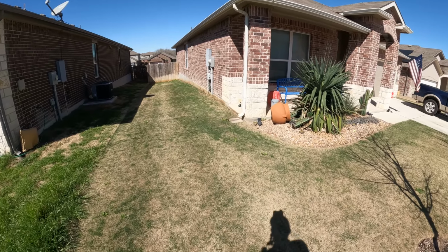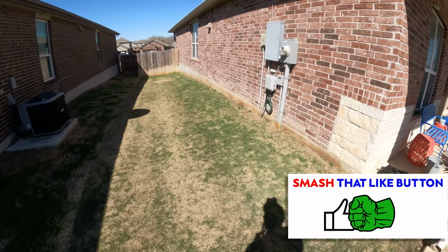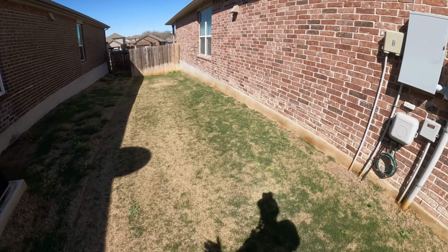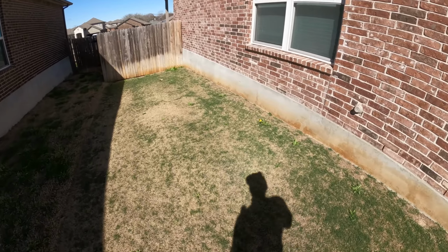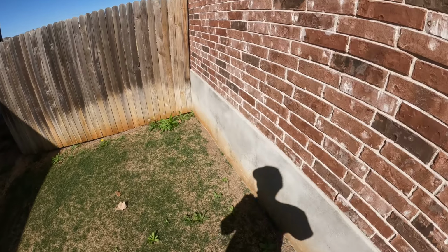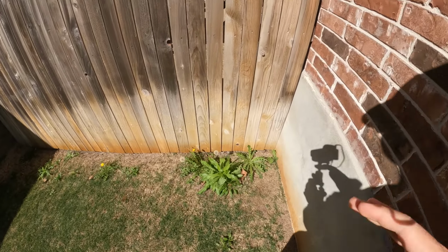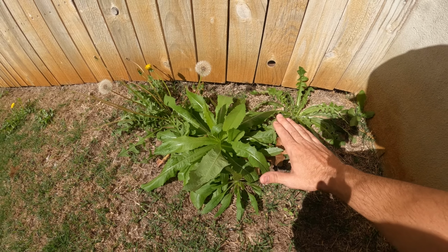I actually haven't been out in the lawn too much recently. Aside from just playing with the kids, I haven't really done any lawn work. And you can see that I've had a few weeds pop up. I've got this really big weed that I've cultivated over here in the corner, and you can see my hand for size reference there.